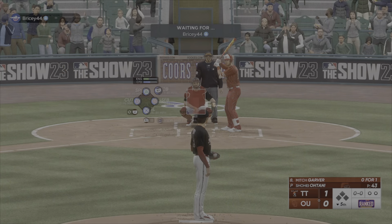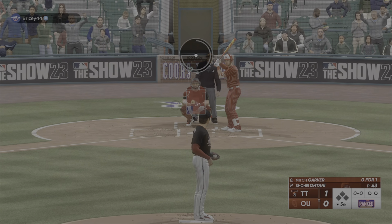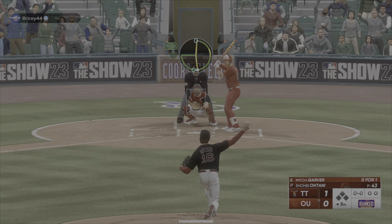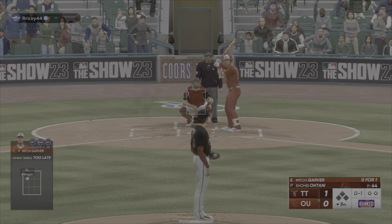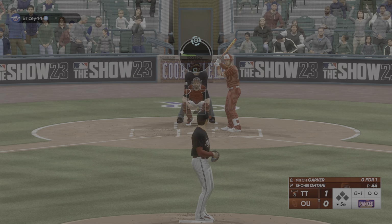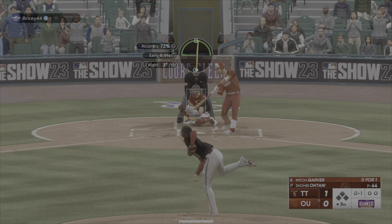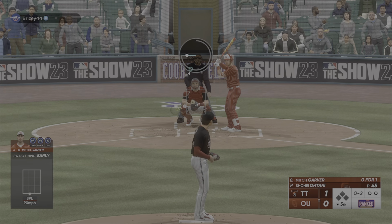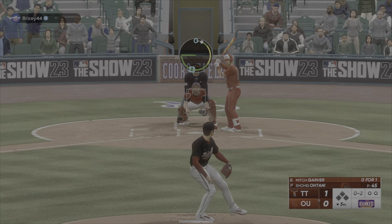Back here at Coors Field, here's the catcher, Mitch Garver. The right-hander back to work. Swing and a miss. That's strike one. These guys have been very aggressive early in the count, but when you're down, you might want to be a little more patient. Take some pitches, see if you can extend those at-bats and get some base runners on.